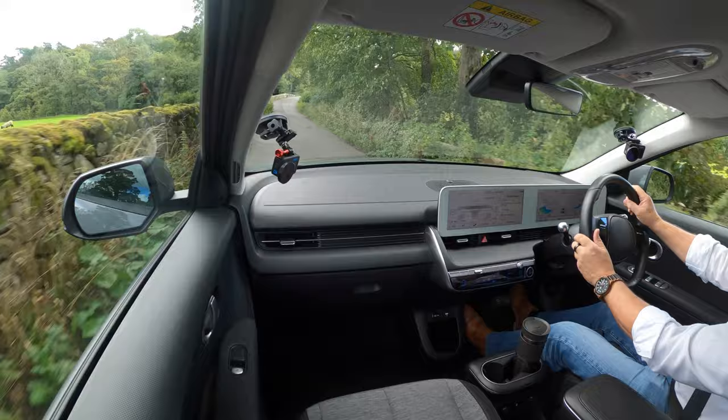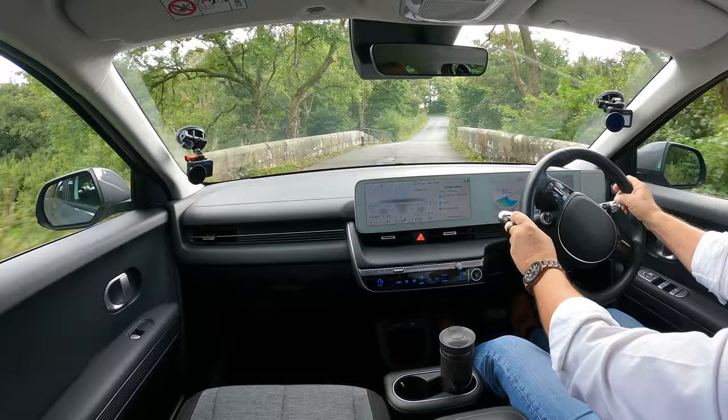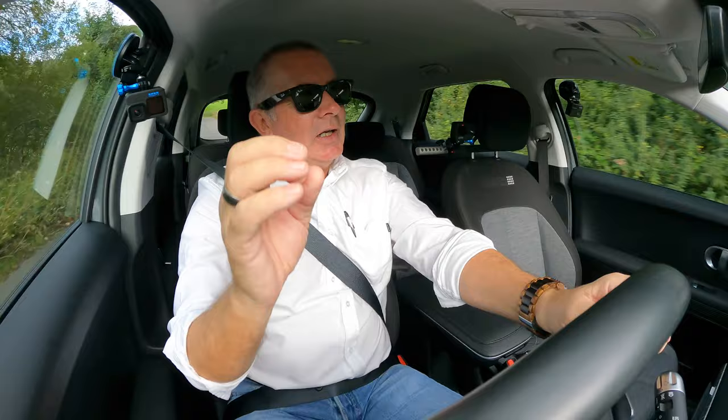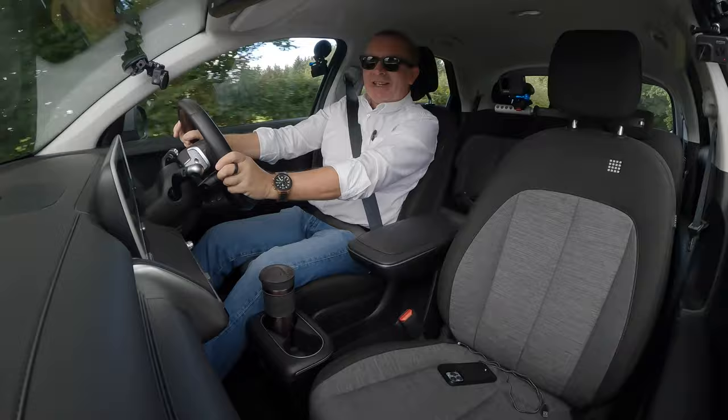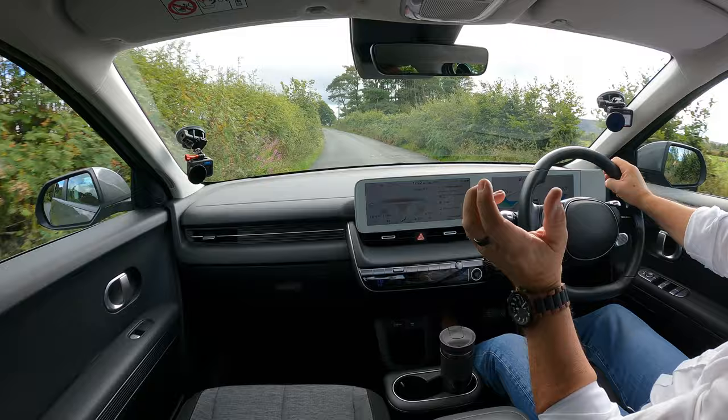And with the regenerative braking on, when you take your foot off the accelerator, it makes like this tiny whine. Little things please little minds, but I like it. I don't know whether you'll be able to hear that.